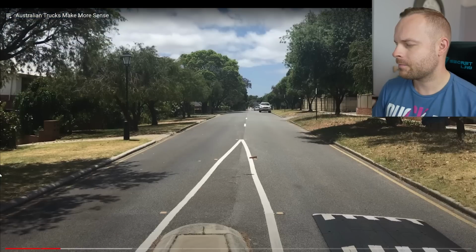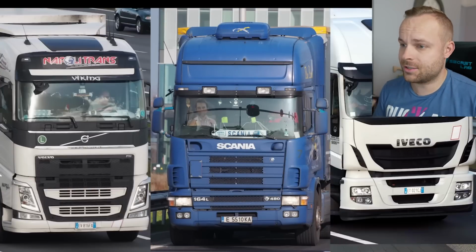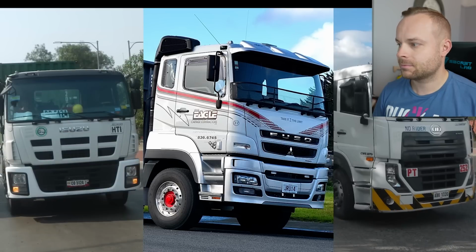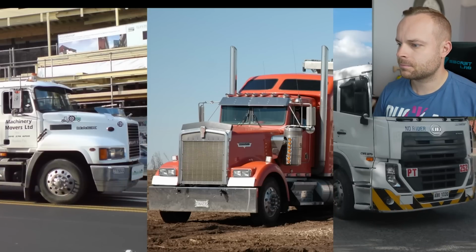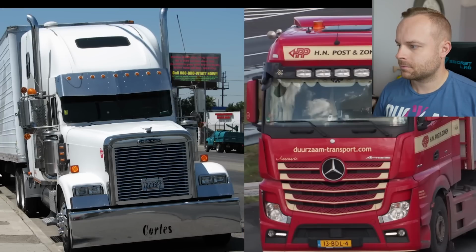On any given street, you can find European brands such as Scania, Volvo, or Iveco, Japanese brands like Mitsubishi, Isuzu, or UD, and American brands like Kenworth, Mack, or Peterbilt. In addition to this, you'll see both conventional and cab-over style truck cabs, both of which are best suited for different purposes. I'm going to try and work out what the cab-over style is.